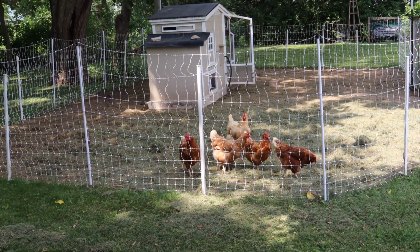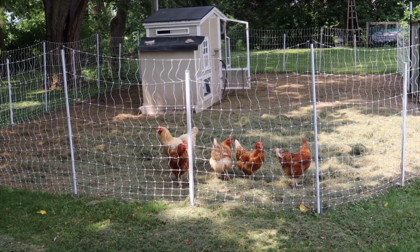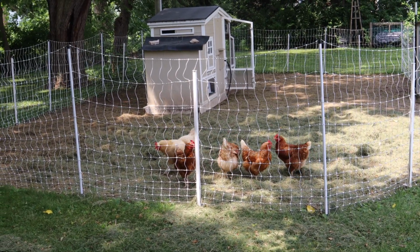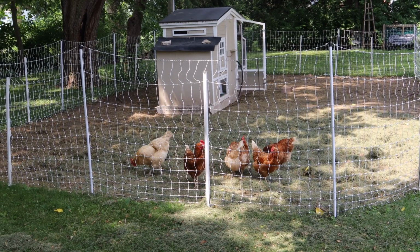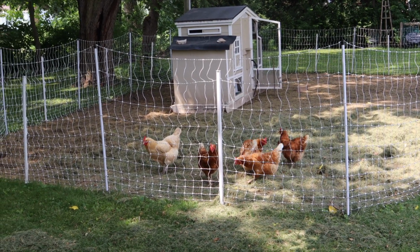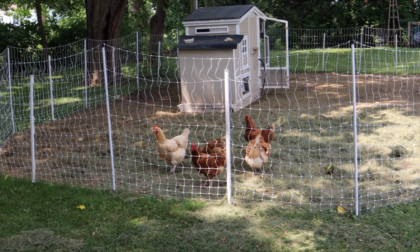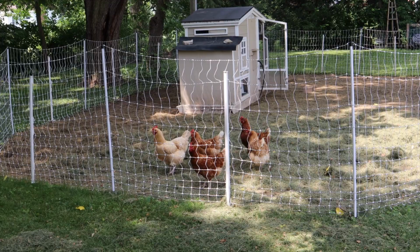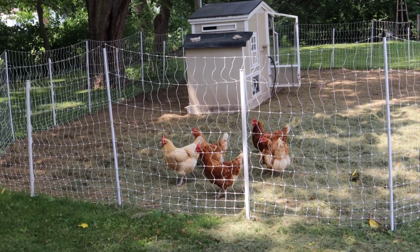Okay, just wanted to give you an update on the chickens. They're all doing well. We got 5 of them here, and there's 1 inside the coop. It's our broody hen. She has been broody for, I want to say a month, 4 weeks, maybe longer. But all the chickens are doing well.